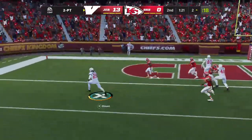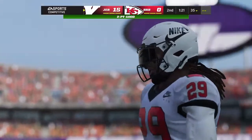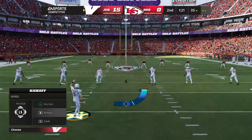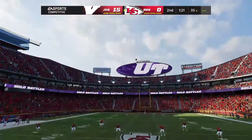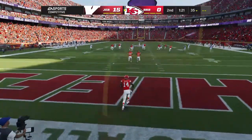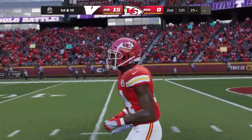Blount will get the football. And he will get into the end zone to extend the lead by 2 more. Tucker now to kick it away following the touchdown. And no effort to bring this one out. It's a touchback.